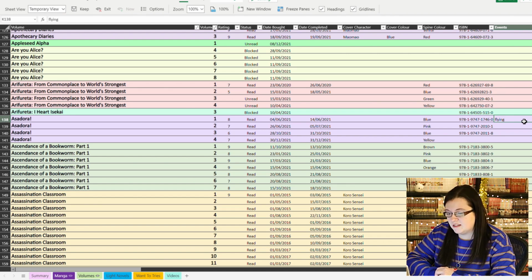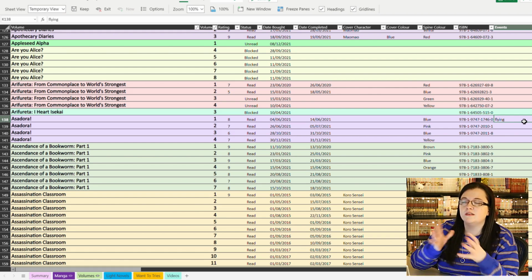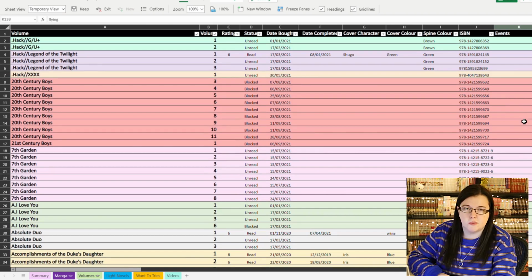I've not particularly stayed on top of it. I kind of wanted to have it so every volume had an event. It doesn't have to be anything big, just what did I take away from that volume as something key, and that would go in the events column. And I just need to do a bit more of that really.